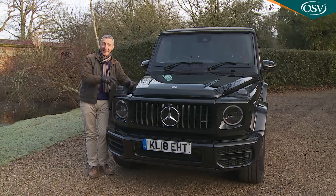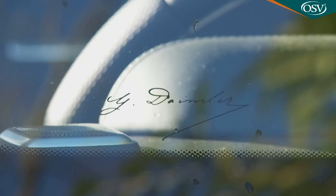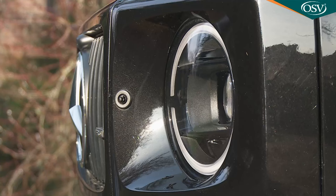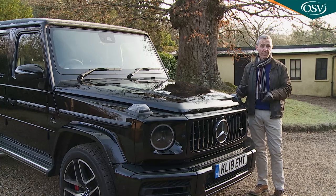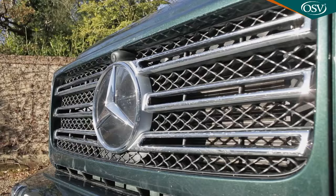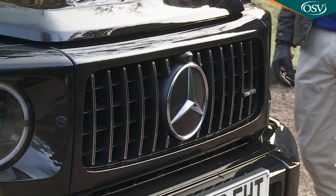There's also plenty else that looks the same but isn't. This military-style upright flat windscreen, for example, is embellished by a signature from Gottlieb Daimler in the bottom right-hand corner, and this time it's raked by a further degree. And the round headlights now gain full LED beams, or as in this case, multi-beam LED technology, which adapts them to the road and to other road users. The grille has been subtly redesigned too, featuring horizontal slats with the G400D and vertical ones with this G63 petrol variant.